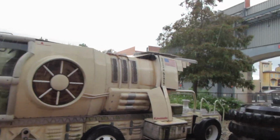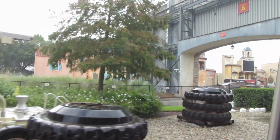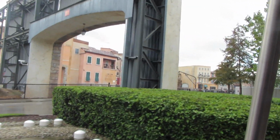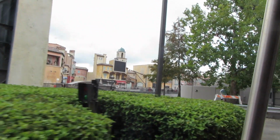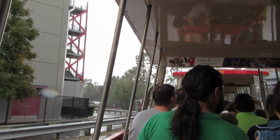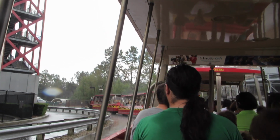On the left, you may catch a glimpse of the Mediterranean fishing village that sets the stage for this thrilling attraction. We'll get a closer look at it soon, but for now, we're approaching one of the largest standing sets on our back lot. It's over on the right. It may not look like much from this angle, but it's pretty spectacular on the other side.